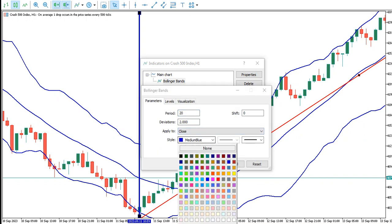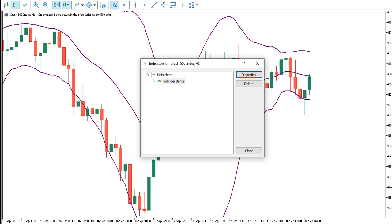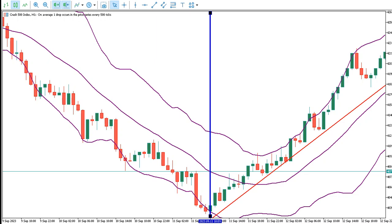I think I should change this so that it will not confuse anyone that wants to trade. Now let me change this. All right, I think this one is okay, so that it will not affect anybody's eyes, because it was becoming more blue in color.